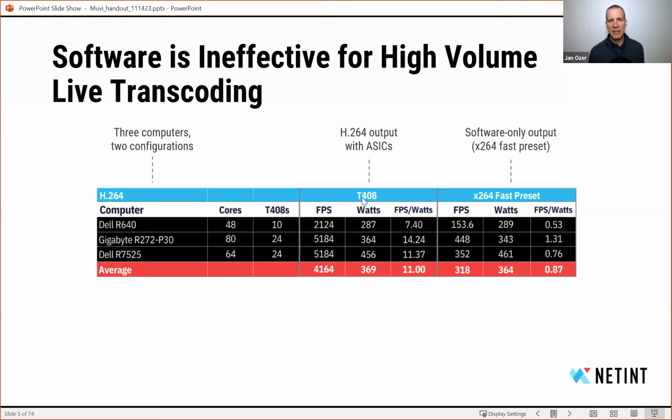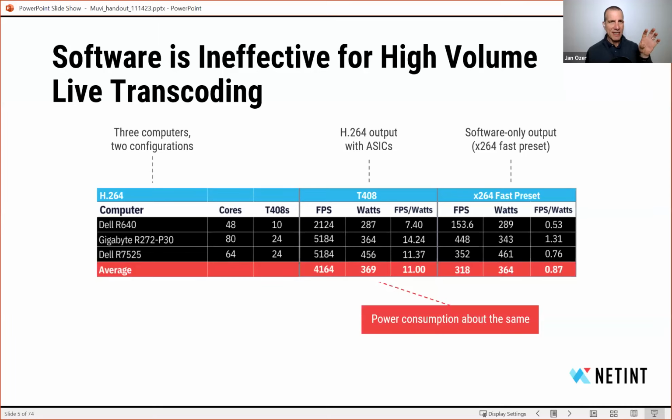And we're comparing frames per second, watts consumed, and frames per second per watt. So what we see is that we've got 10 ASIC-based transcoders in a single server, and that server is producing 4164 frames per second and only consuming 369 watts. And that's because one of the benefits of ASICs is that they're very power efficient. On the other hand, we see each of these computers producing much less output, but they're producing about the same power consumption because the CPU is the most power consuming device in a computer, and it's running at full bore to produce the software output here. So the power consumption is about the same, which means the watts per stream are about the same, but the frame per second output to H.264 is 13 times higher with the ASIC-based transcoders than with CPU.